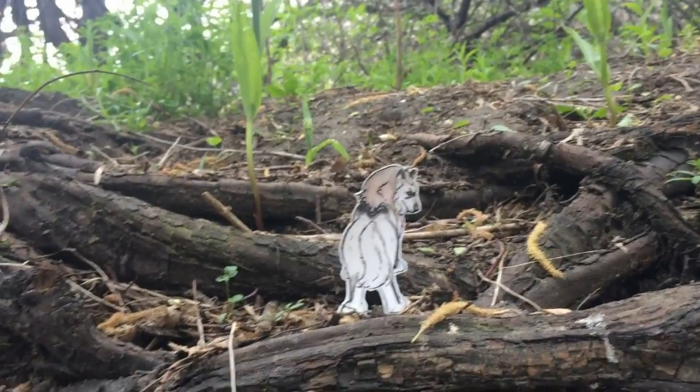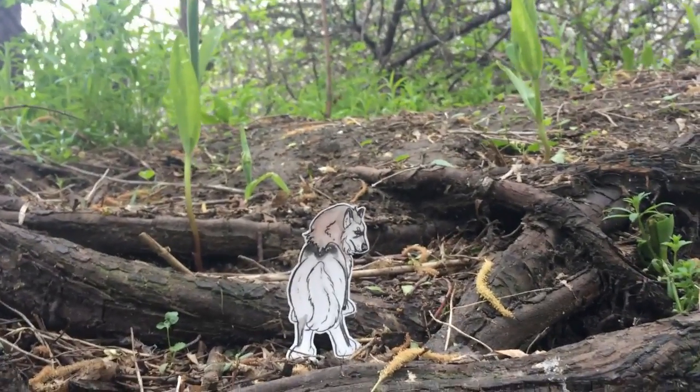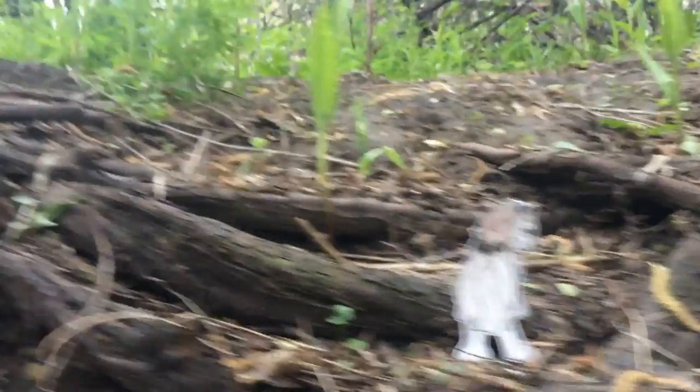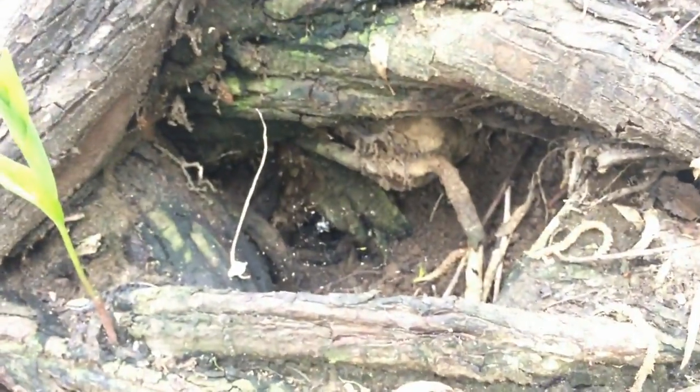So yeah, there's Badger. If I find any more spots, I will take another video and let you guys see where we're at, and hopefully whatever is in this hole will not kill me. Alright, later.